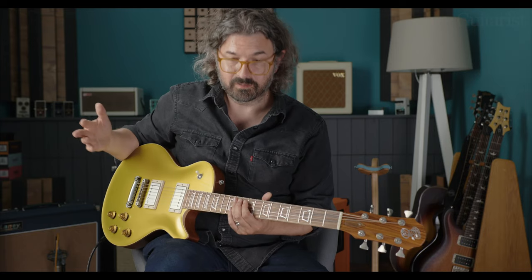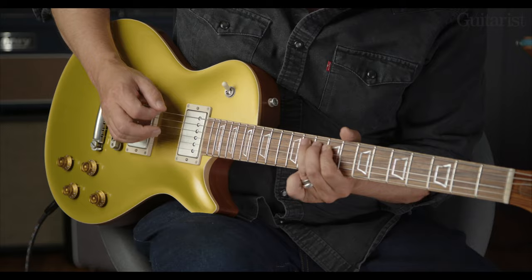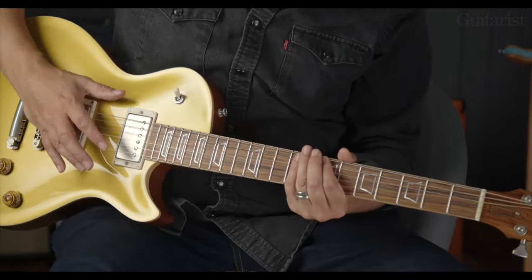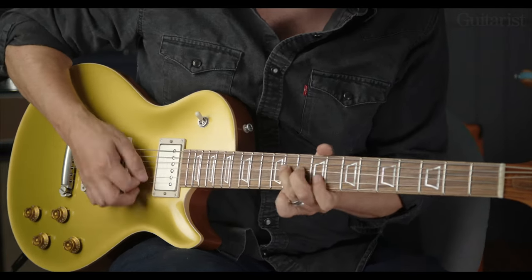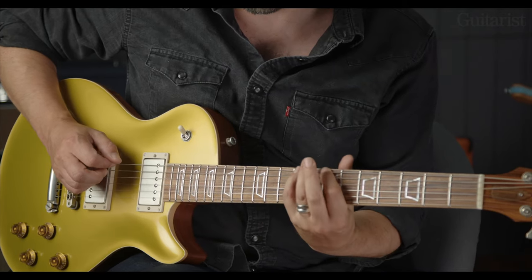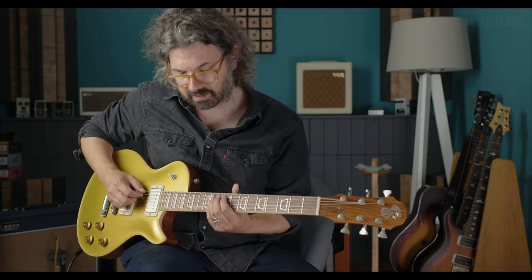So that's the signal chain. Anyway, onto the sound. We're going to start with the neck pickup. I'll show you it clean, and then with a little bit of overdrive on it, and we'll move through the pickup selections. Okay, here goes. Clean on the neck pickup. Next, we'll move to the middle, both pickups on selection.